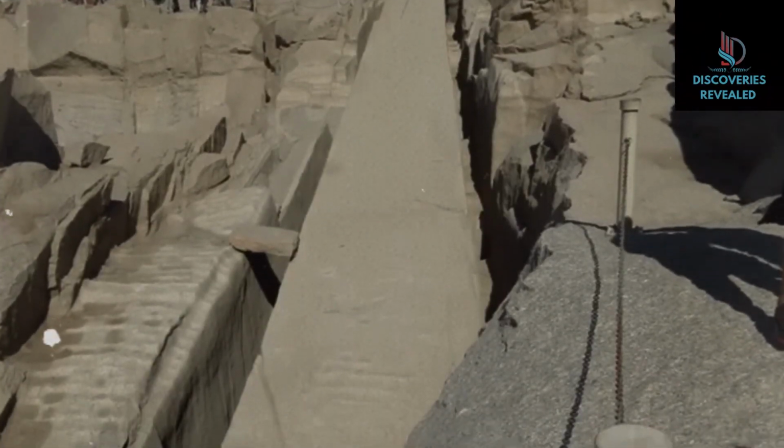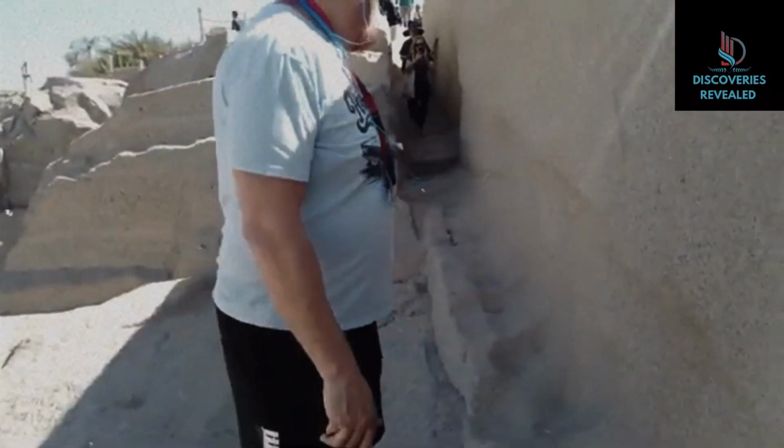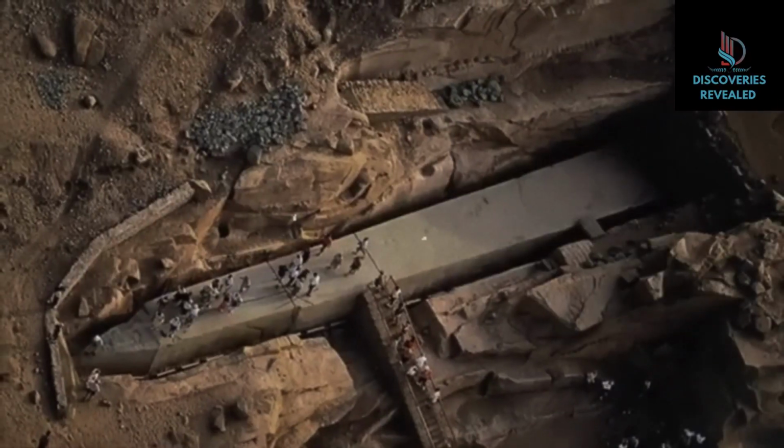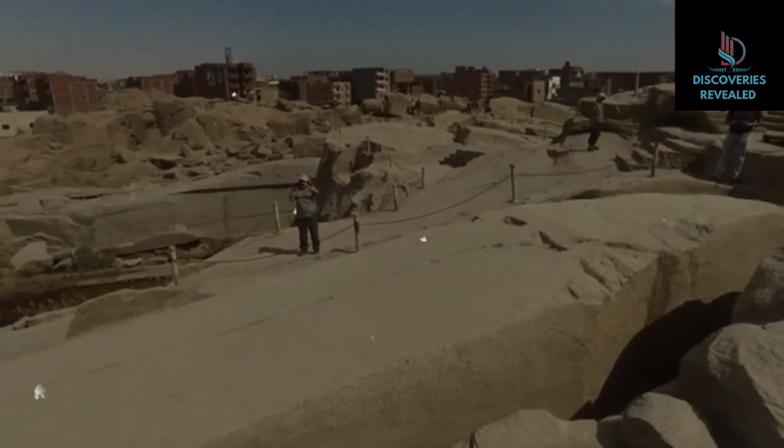It stands 137 feet tall and weighs 1,200 tons. But why was this monumental project abandoned, and what secrets does it hold? The size of the obelisk alone speaks volumes about the ambition of its creators.